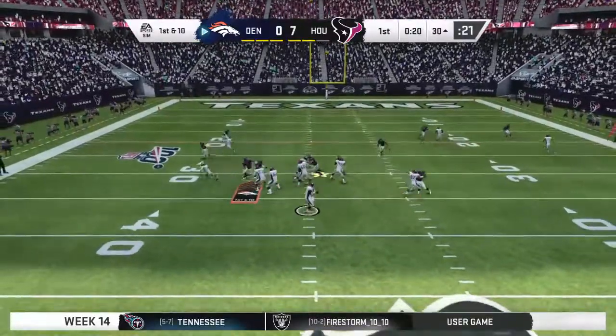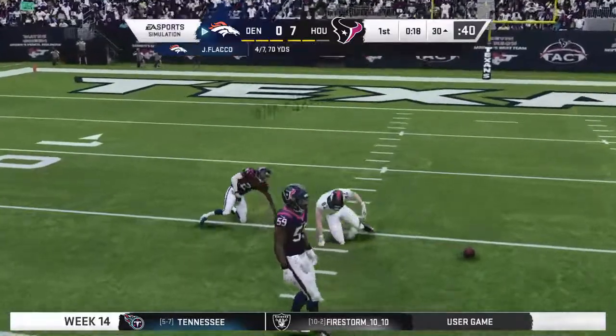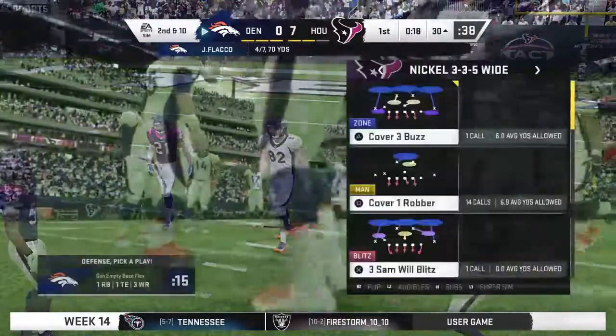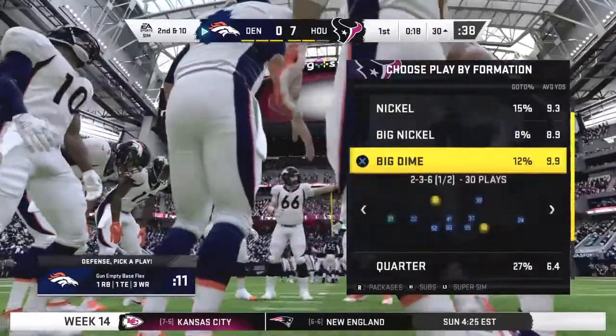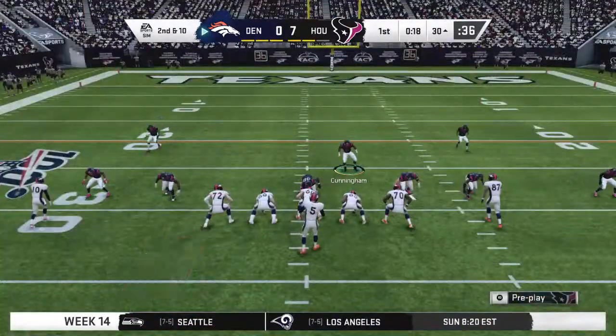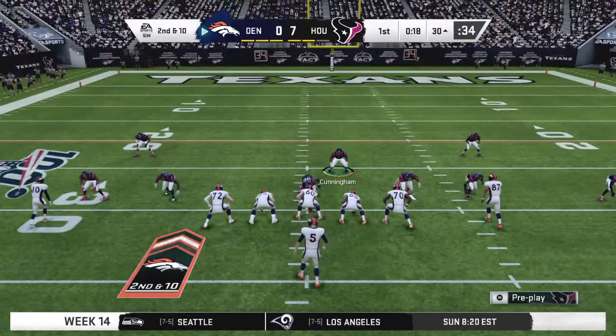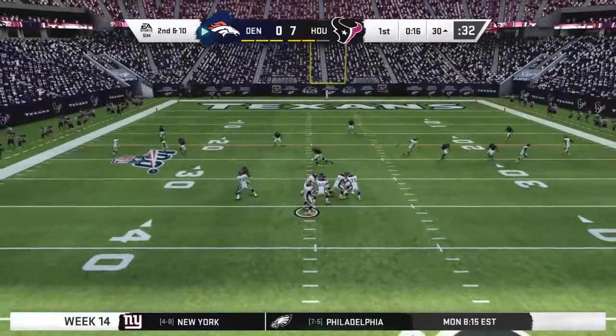Flacco looks to throw, and that is incomplete. He couldn't hold on through the contact. Brings up second down. You get a tight end like this, and you know he's used to dishing out punishment, but here, he's one that has to absorb the contact, and as a result, unable to hold on to the football. Ball on the 30 as they come up 2nd and 10.